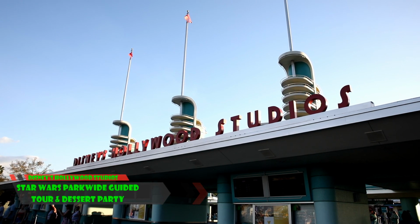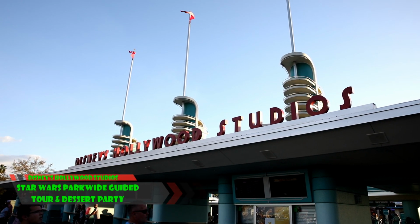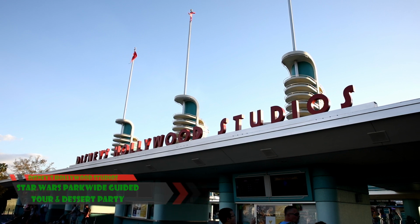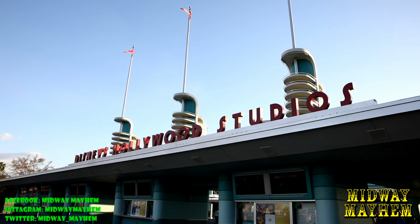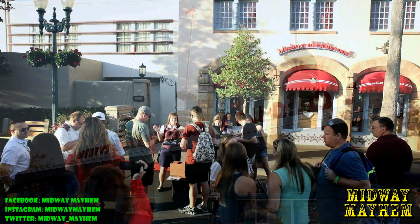This is Dan, and we are checking back in from Disney's Hollywood Studios, and today is going to be a little bit different because we're doing a guided tour via Disney of all of the different offerings they have for Star Wars. There's a lot to see and do. Let's go!